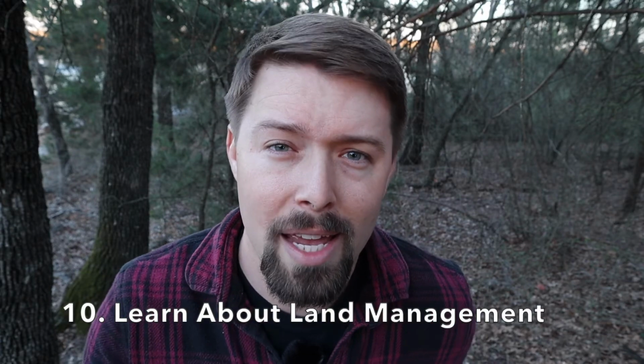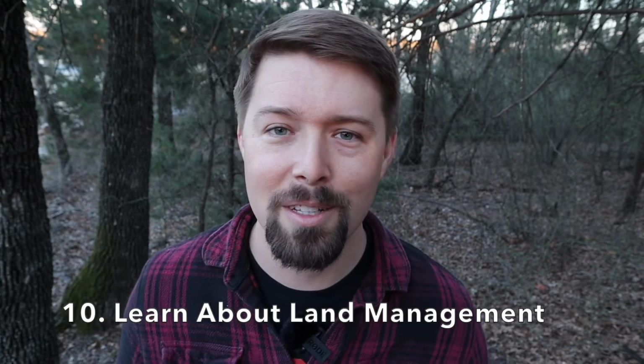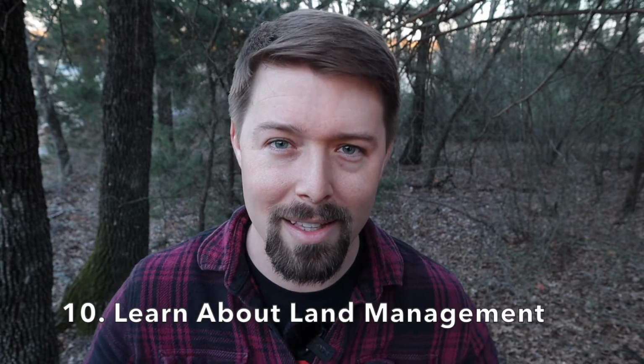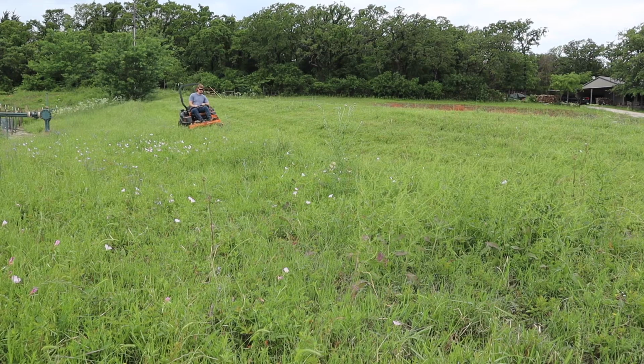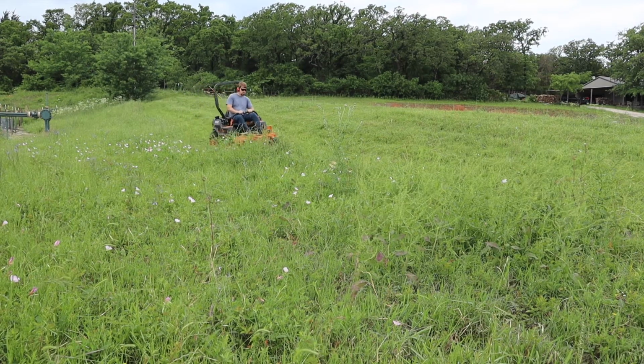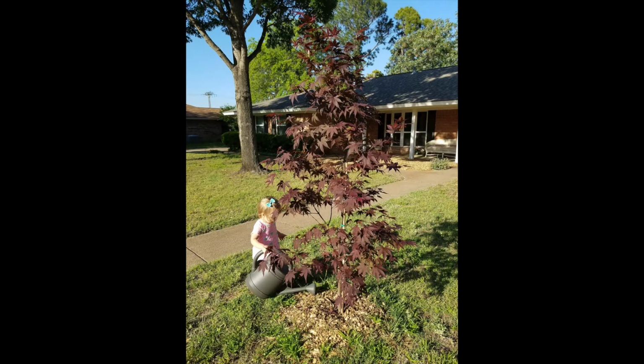And then number 10, which goes along with what I'm talking about, learning about land management. Obviously, living on a quarter acre or third acre in the city doesn't exactly get you ready for keeping up a huge property. It's different mowing a little patch of grass versus mowing acres of land. That's a different story. And then having hundreds or thousands of trees as opposed to having 2 or 3 or 4 trees. That's a big difference. The time commitment too that you're going to need to put towards that. Long story short, be thinking about land management and learning about land management. There's tons of videos out there on that.